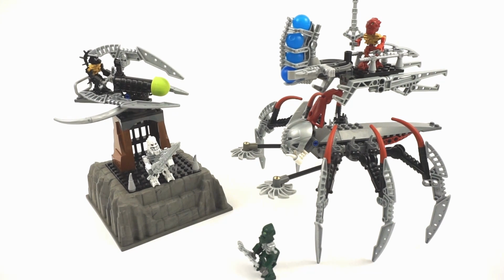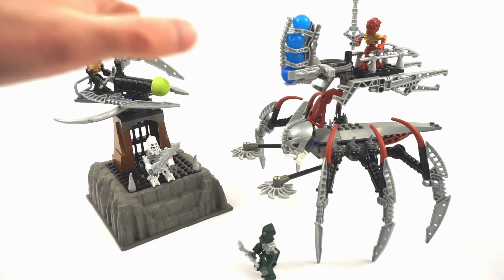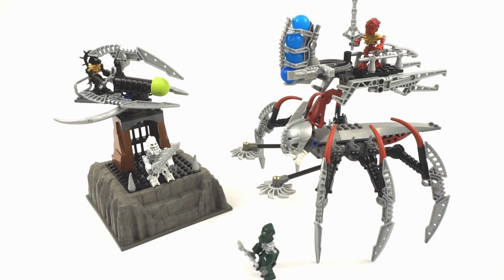So here we have it, we're kicking things off with our first 2006 playset. Obviously enough, it's one of the smaller ones. I think it's actually the smallest of 06, which is why we're going to start off with that.